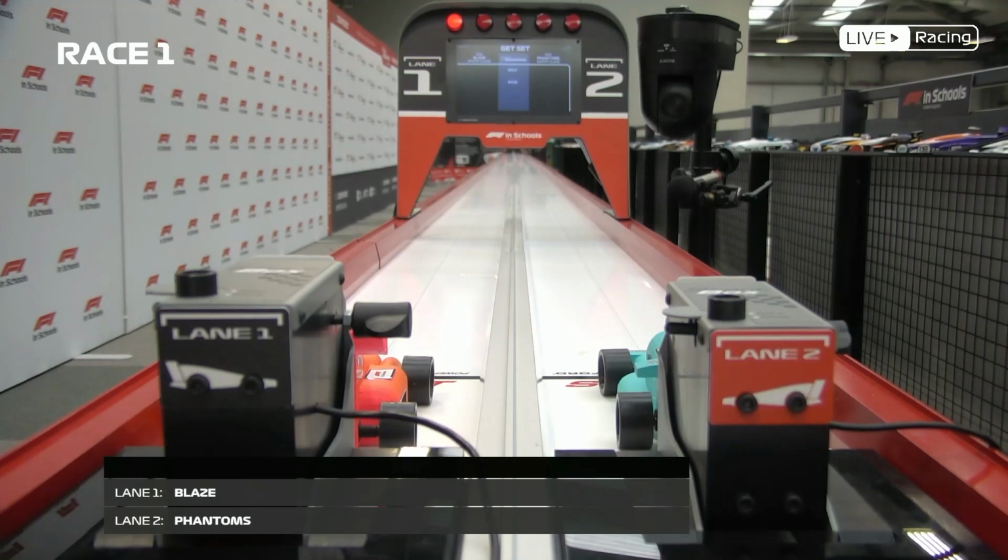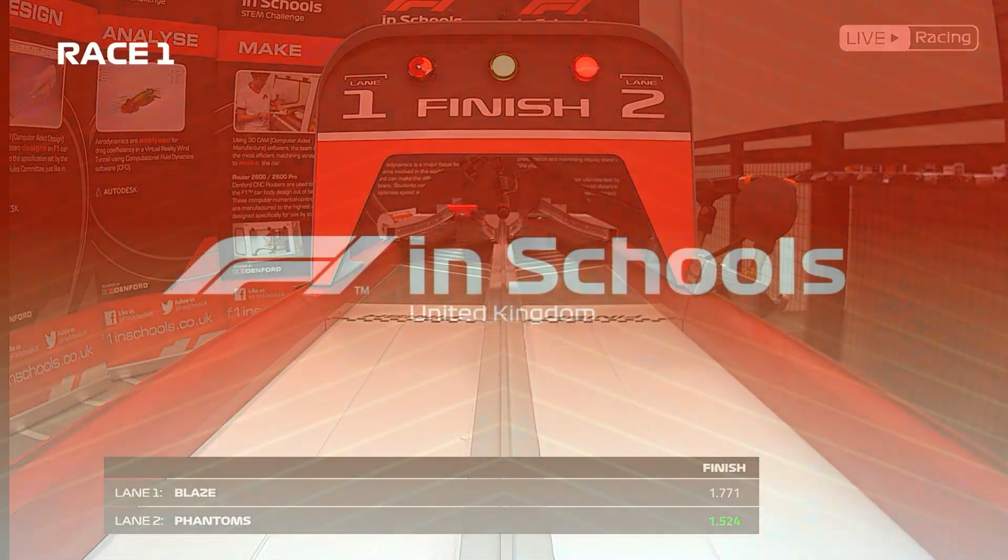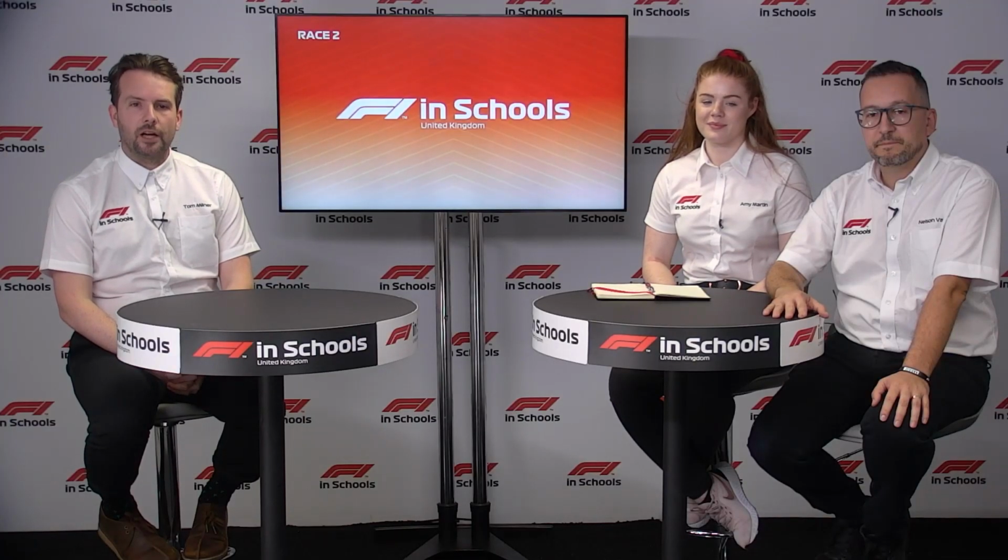So in lane 1 we have Team Blaze, and lane 2 we have Phantoms. And there we have Phantoms just taking that one with a 1.524, with Team Blaze with a 1.771. That's brilliant for times there. Really, really good start to the competition.